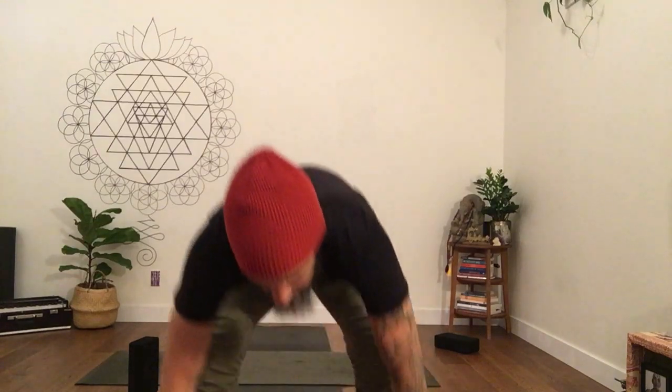There you go. Use the breath. The inhale is meant to lengthen, extend, open. The exhale to spiral inwards and down and go deeper. How about one more breath here? Full breath in. Complete breath out.